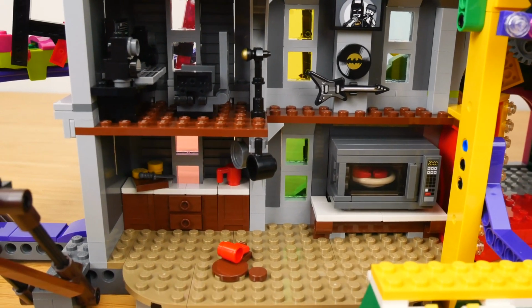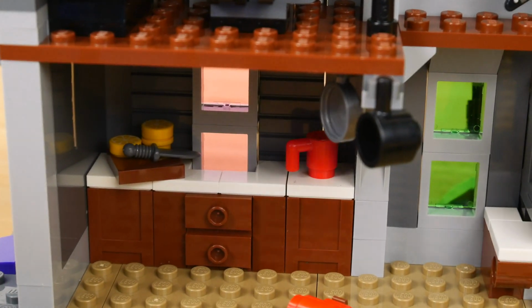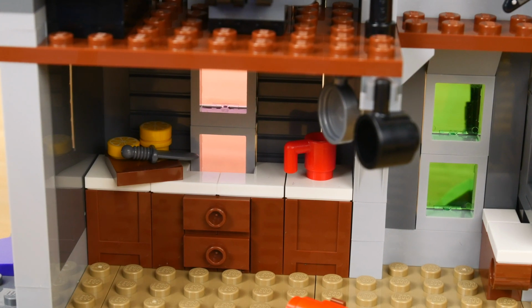I do really like the kitchen area. So starting on the left, you have the actual kitchen counter. Those are some printed lemon pieces. So he's cutting up a lemon. That dagger is just sitting on the cutting board.